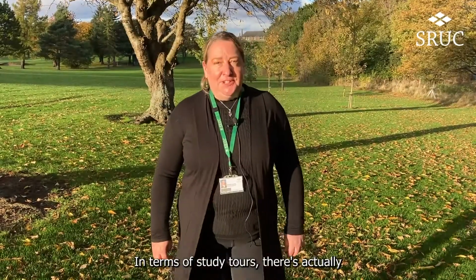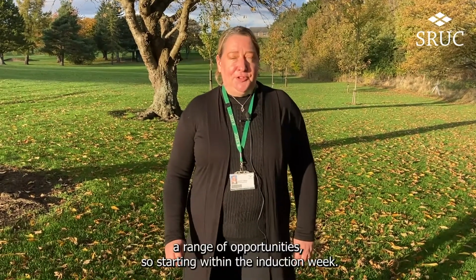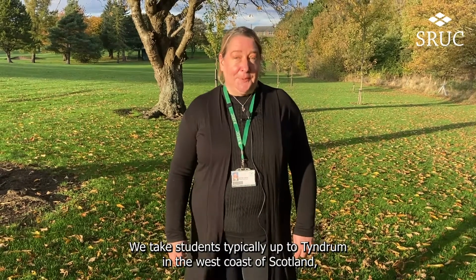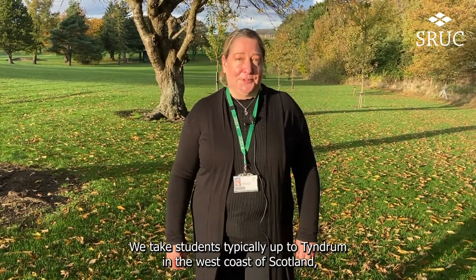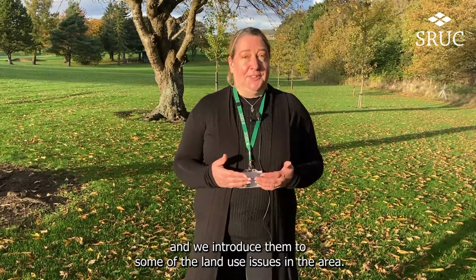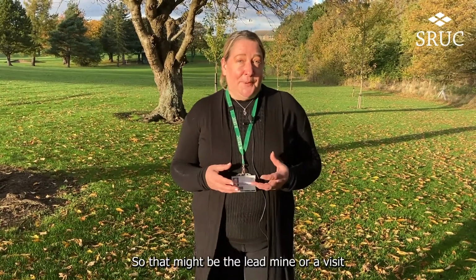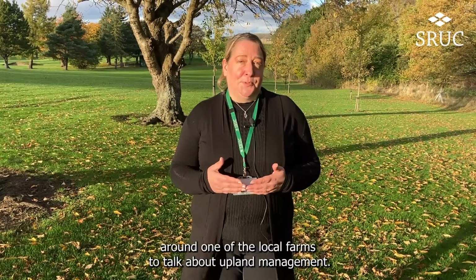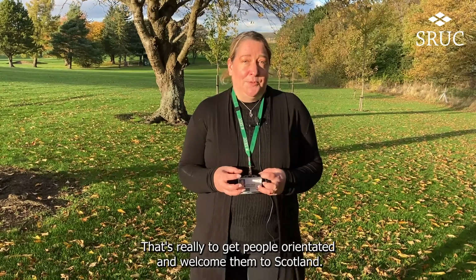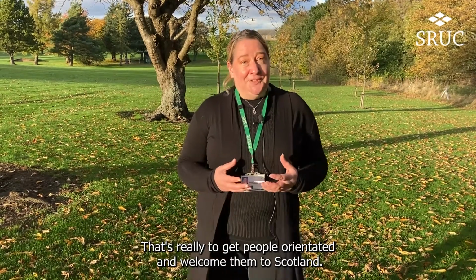In terms of study tours, there's actually a range of opportunities. So starting within the induction week, we take students typically up to Tyndrum in the west coast of Scotland, and we introduce them to some of the land use issues in the area. So that might be the lead mine, or a visit around one of the local farms to talk about upland management. That's really to get people orientated and welcome them to Scotland.